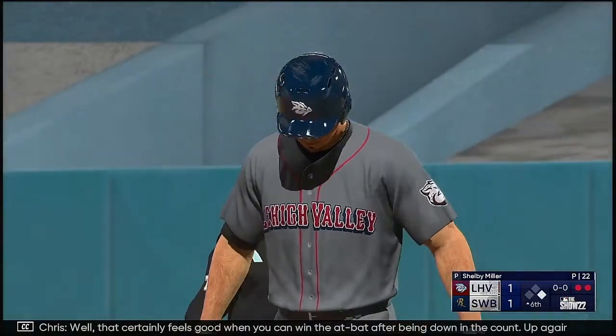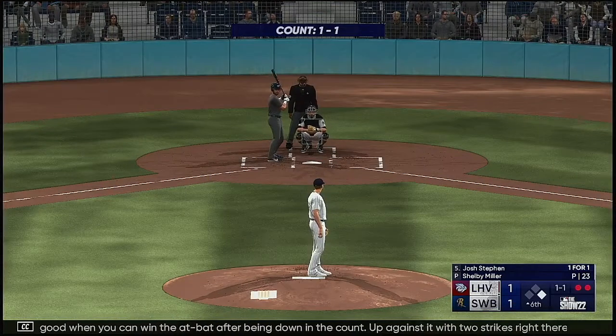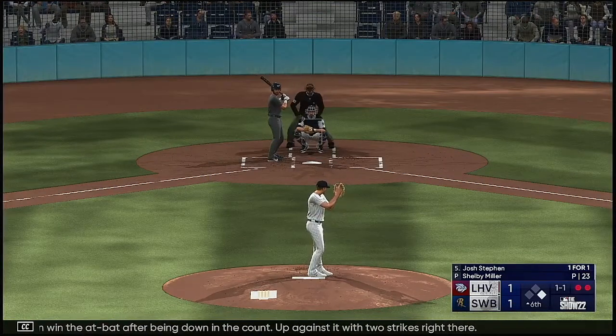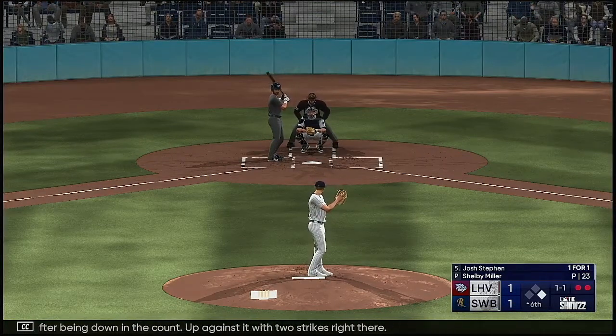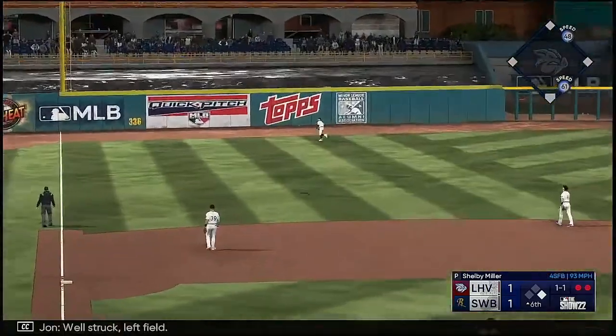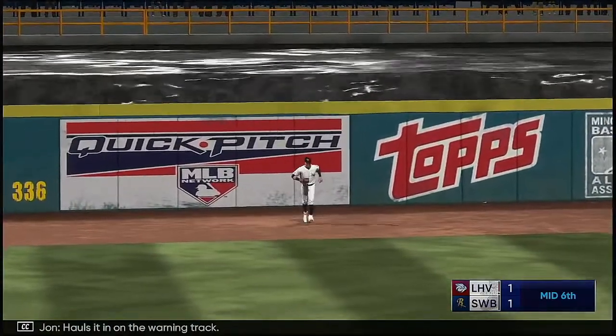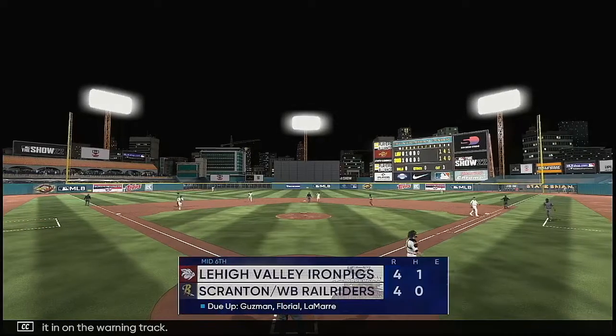Well, that certainly feels good when you can win the at-bat after being down in the count, up against it with two strikes right there. Really nice job staying up the middle with his approach. He didn't try to do too much with the pitch, just shot it through the infield. Well struck left field. That one back there. Pulls it in on the warning track.